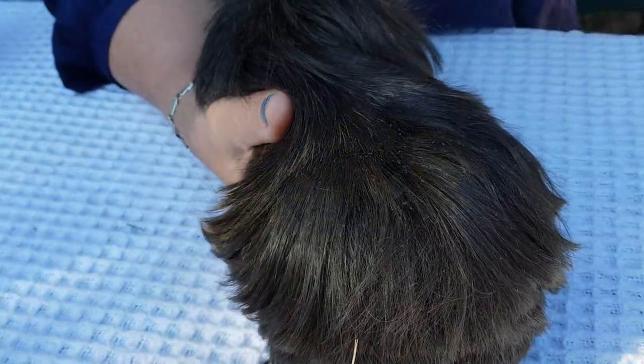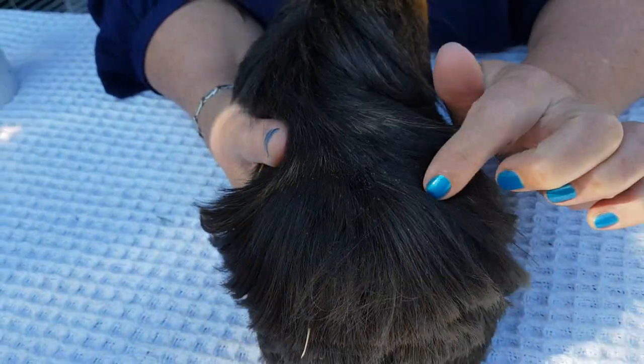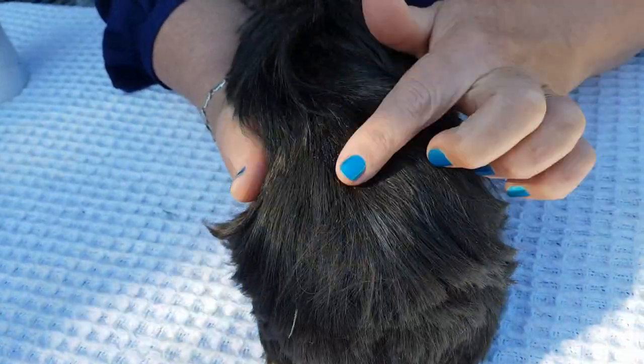No, it's actually to do with their hair going backwards. Oh, okay, they don't like that. Yeah, because their hair comes out so easily. You can see how I've agitated now. Look at all the dandruff. So it's in there. Okay. He needs an antifungal bath.